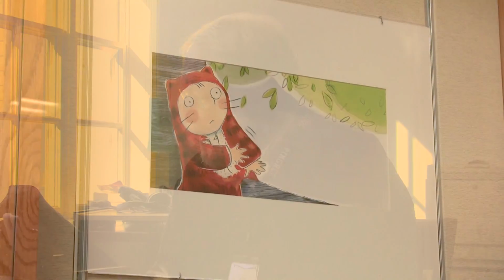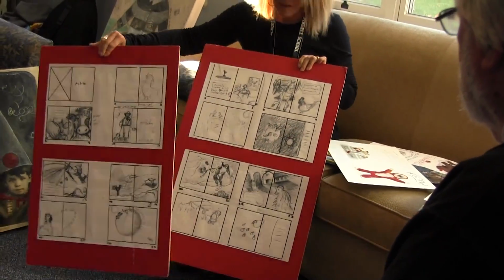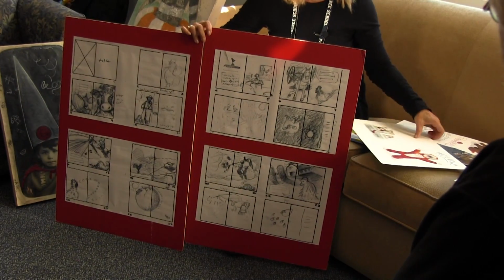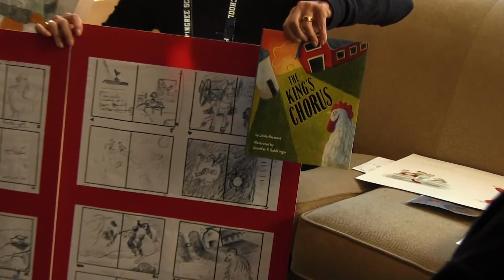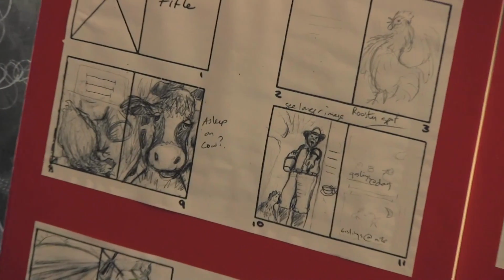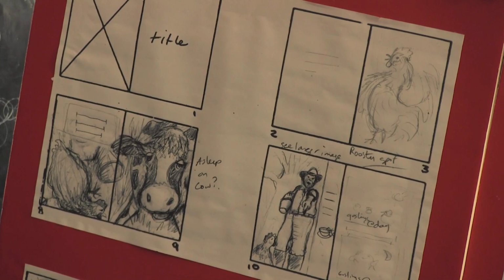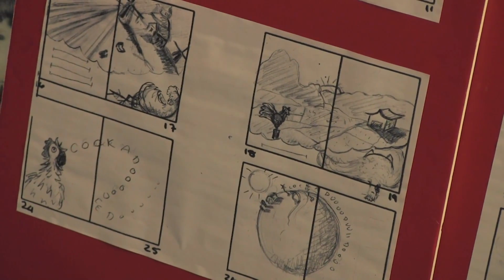You also have a storyboard. I'd like to take a look at it. So kind of explain what a storyboard is, how it works. This is the thumbnail. Every picture book has 32 pages in it, and this isn't showing all 32 pages. This is actually from the book The King's Chorus, which somebody else wrote and I illustrated. Because they were a new publisher to me, Houghton Mifflin, Clarion, which is an imprint, I drew up a bunch of thumbnails to get a sense of how the structure of the words and illustrations were going to go with the 32 pages in the book.